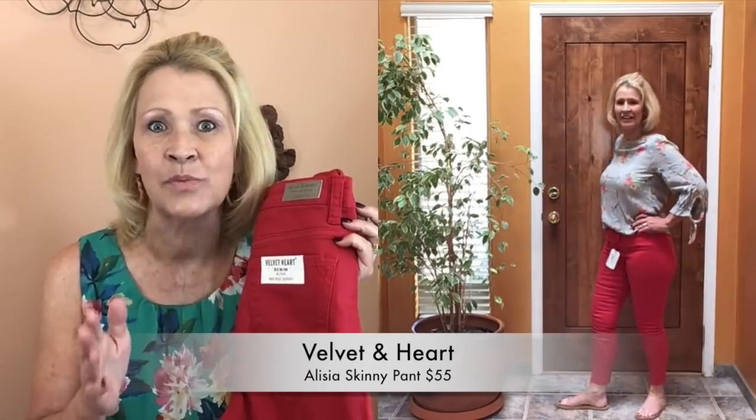But I will tell you, in January, I tried on a pair of red pants. And when I saw myself on camera, it spurred me to start watching my diet. And I really hope that these red pants can do the same. These red pants, who is the brand? Velvet and Heart. These are only $55. And I put them on and they actually feel really nice. But I heard another YouTuber call that elephant leg, and that's what it looks like. There is so much pulling through the legs that I looked like a stuffed sausage, and it is not a becoming look. I am not going to purchase these.